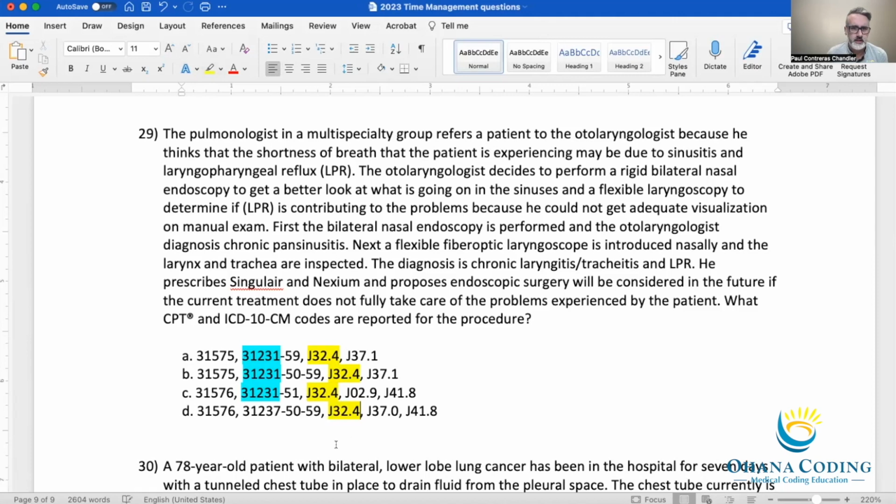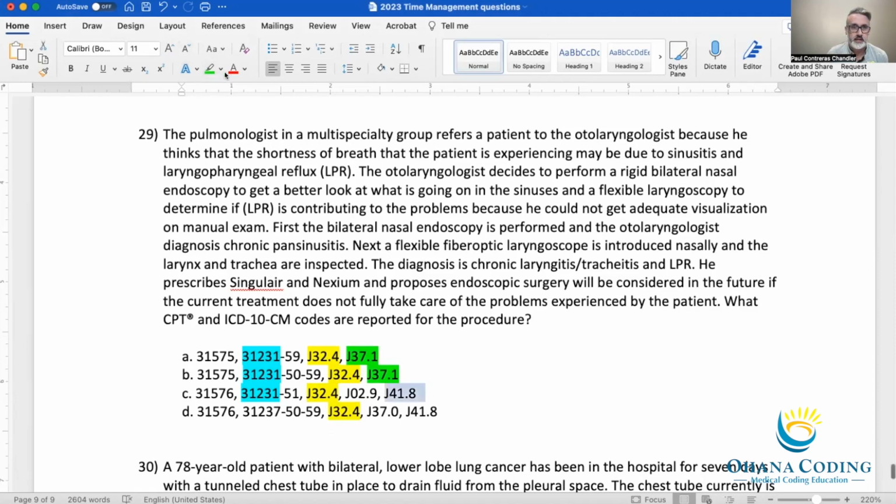Okay, and then again, then 3 times. Nope. Okay, so twice. J37.1 is in there twice. So it's J41.8 in there twice. And then what else we got? Procedure codes. 31575 is in there twice. And 31576 is in there twice.